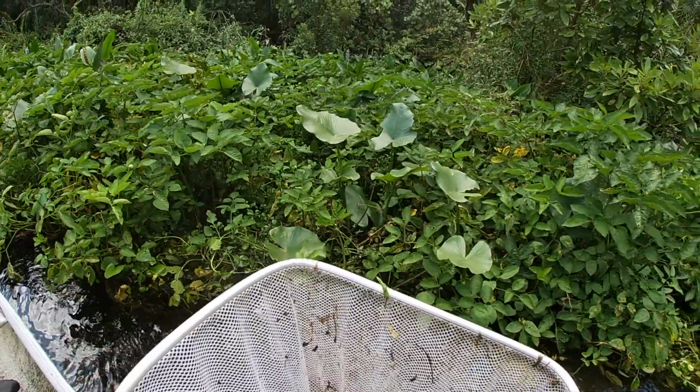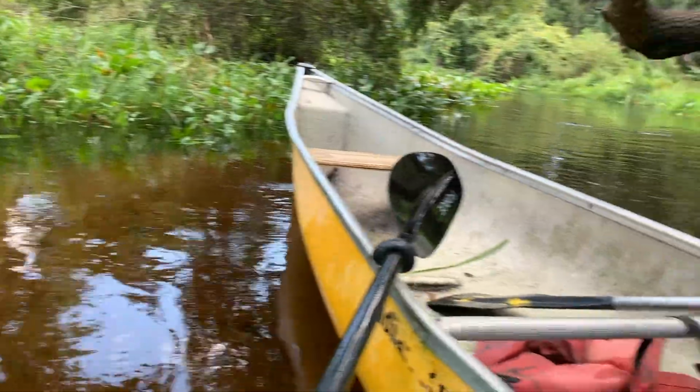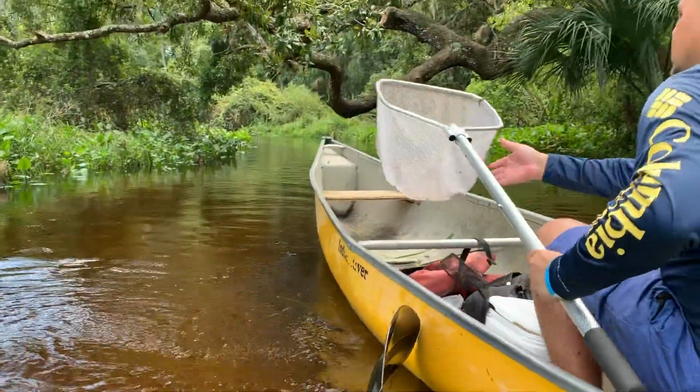I got a turtle. Huh? I got a baby turtle. And Jose just caught a turtle. And we're drifting quick down the river because this thing's moving quick. But take a look at it. Let me know if you know what species it is. It's tiny, but its bottom is kind of like pinkish red. Cool looking turtle. We'll let him go back and then make our way back up the river. And we will resume the quest for the pygmy sunfish.